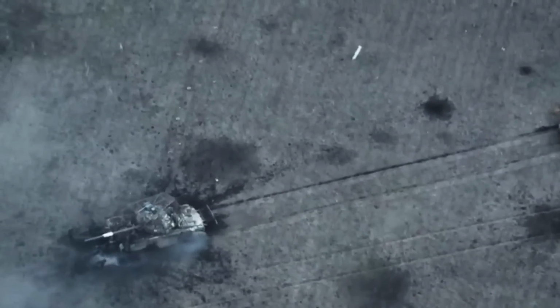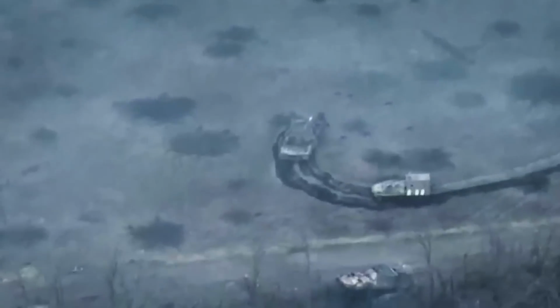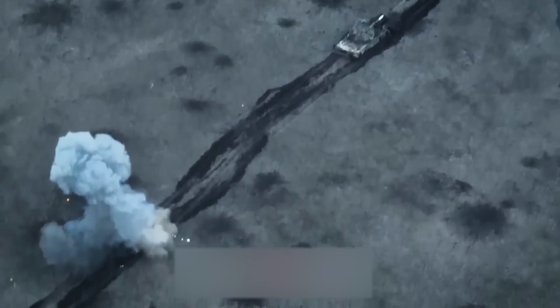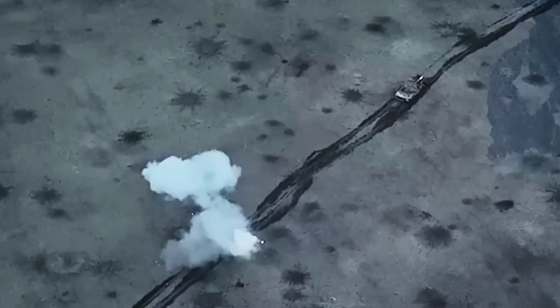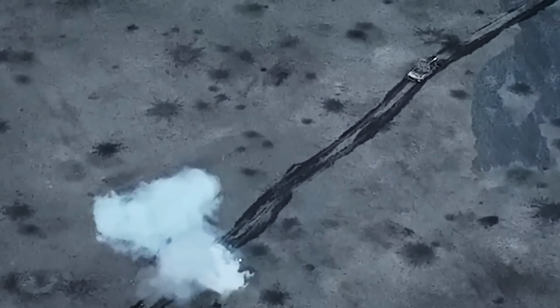The trawl does its job, and the tank continues moving. But it seems the Russians decided not to proceed further. In the next frames, you see the IFV exploding. It is likely that the mine density in this section of the field is very high, and the vehicle slightly veered off the path cleared by the tank, or the trawl missed one of the mines. In any case, the result is a completely destroyed IFV.